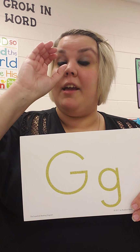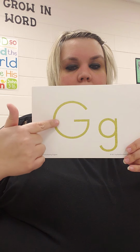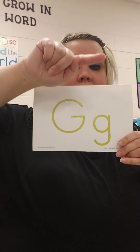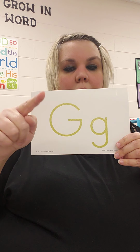G. G says g, g, g, g. Remember, like you're drinking your milk with no manners? G, g, g, g. And letter G kind of looks like a C with a tongue this way. Start right here, curl around, and a tongue. Ready? Start right here, curl around, and a tongue.